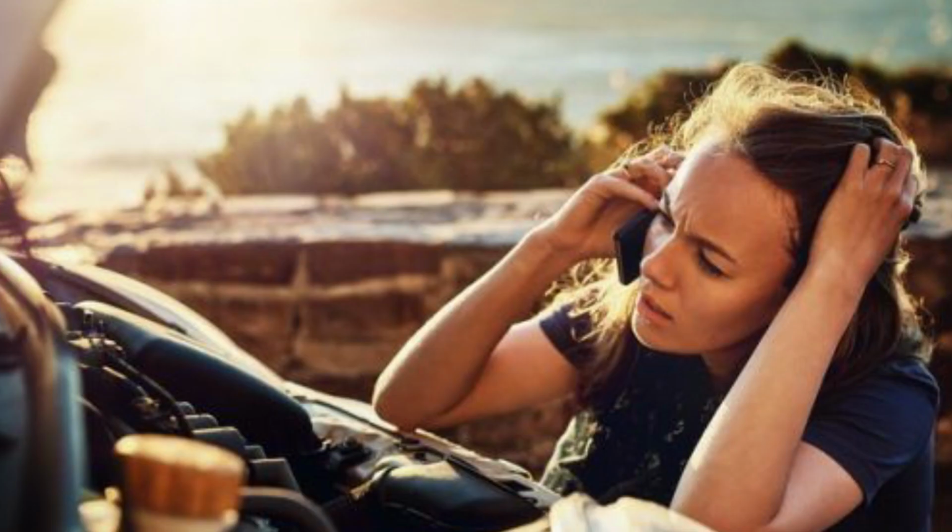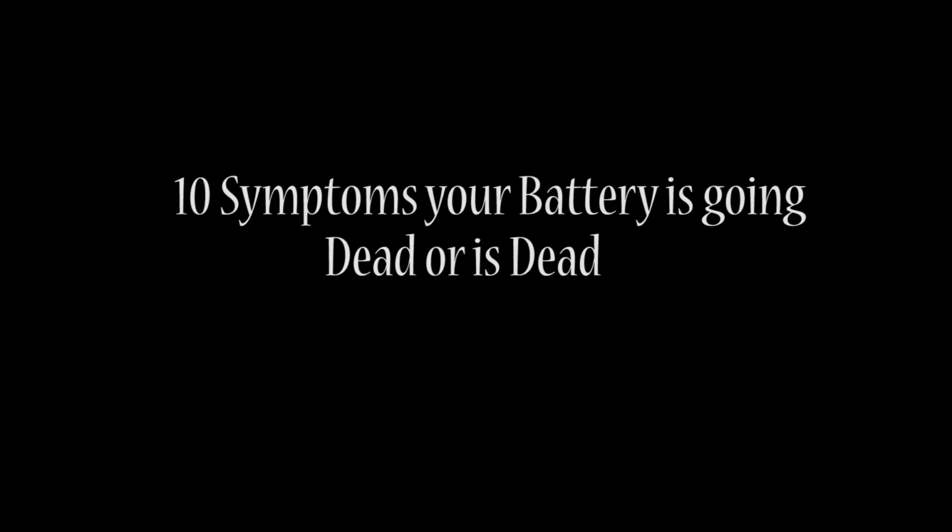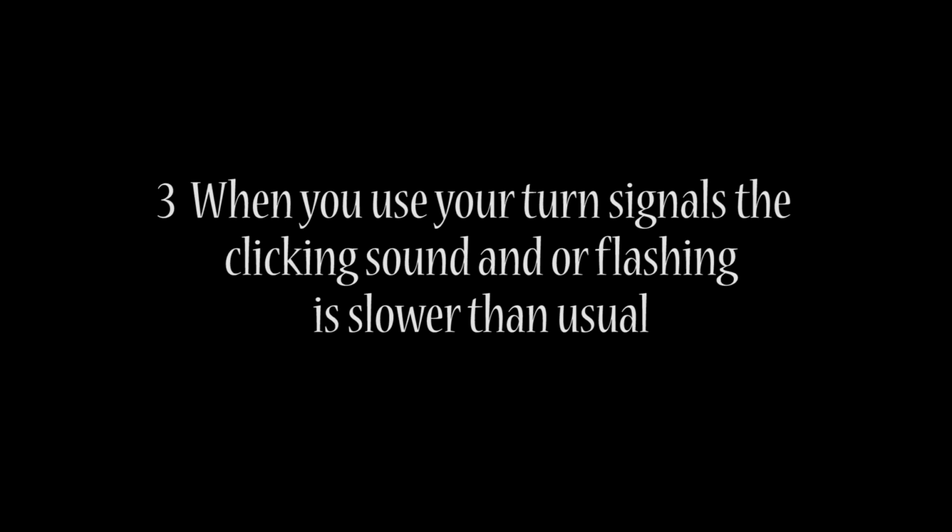Well, how do you know your battery is going to need to be replaced? Here are 10 symptoms your battery is going dead or is dead. Number 1, your power windows move slower than usual. Number 2, when you turn your headlights on, your dash lights are unusually dim. Number 3, when you use your turn signals, the clicking sound and the turn signal lights are slower than usual.